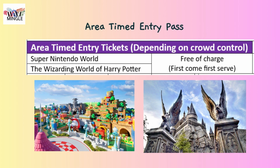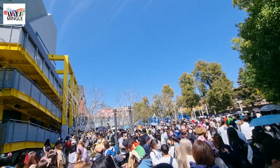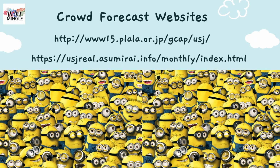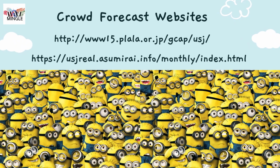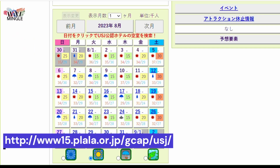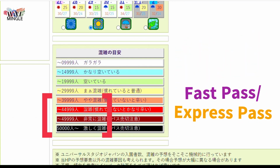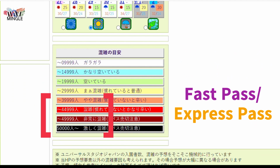Hey, make sure you check the crowd forecast for Universal Studios. You can find the crowd forecast for Universal Studios Japan on these websites. Even though it's in Japanese, you can still easily read the dates and predictions. Here's the reference key. If the date you plan to go to USJ is marked in orange, red, brown, or black, you better grab a Fast Pass. Otherwise, you might end up spending your day waiting in lines instead of having fun on the rides and in the park.